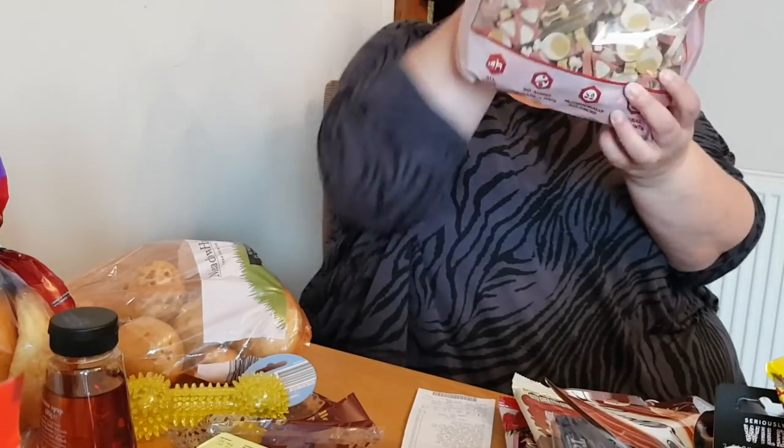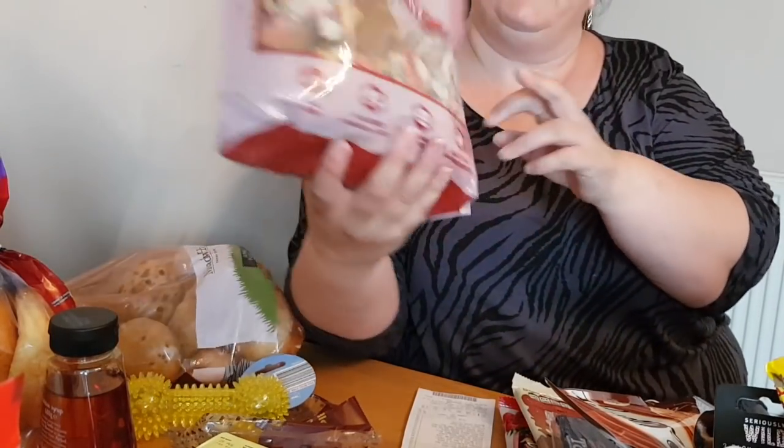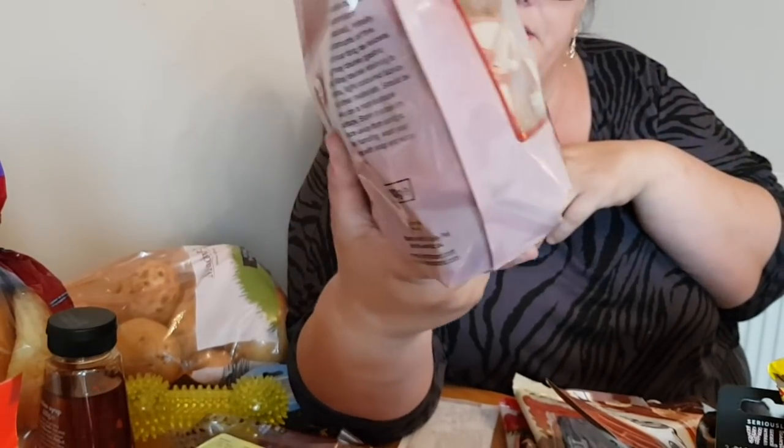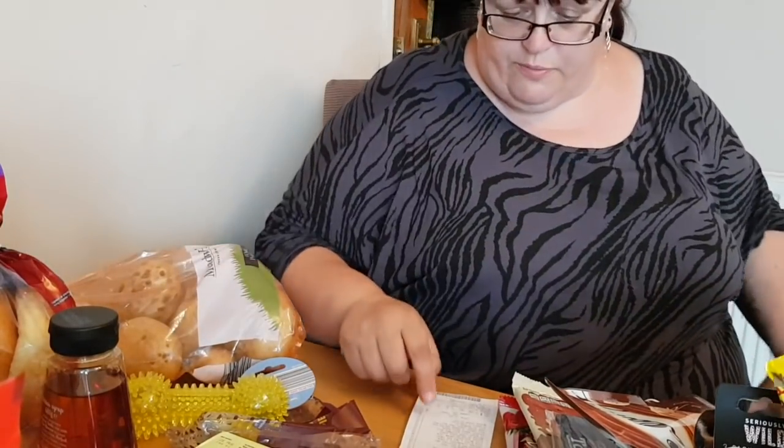And then a bigger bag of dog treats. So these ones are the size that fit in. There are some of the longer ones in there, but there are lots of smaller ones that fit into their treat balls and whatever, their treat toys to keep them busy. So that big bag is £2.99. So there's enough treats there now that we won't have to go shopping for at least a week for those.